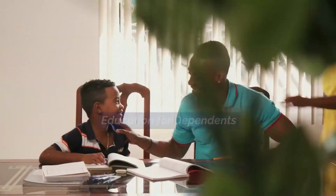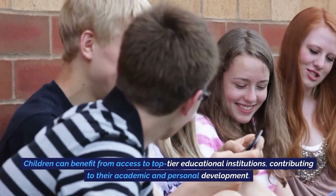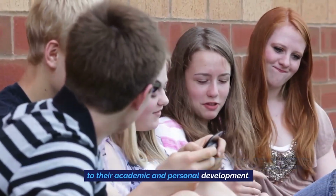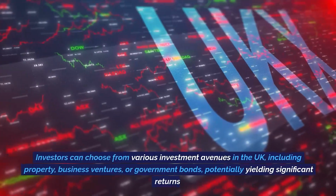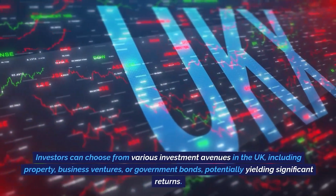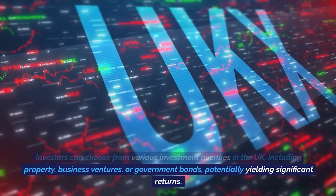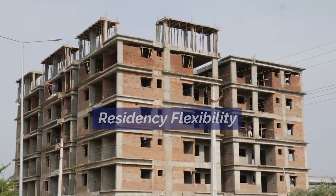Education for dependents. Children can benefit from access to top-tier educational institutions, contributing to their academic and personal development. Investment opportunities. Investors can choose from various investment avenues in the UK, including property, business ventures, or government bonds, potentially yielding significant returns. Residency flexibility.